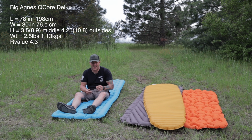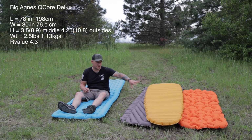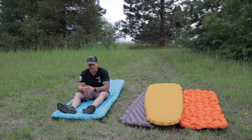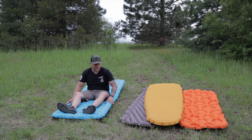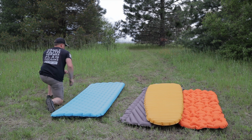It also has the highest R value of any of the other mattresses if you're looking for an insulated mattress. Right here, check it out. The R value is very high, higher than the other insulated mattress that I have here, and definitely higher than the other two, because there's virtually no R value for those as far as being insulated. So this Big Agnes Q-Core Deluxe is by far my favorite.